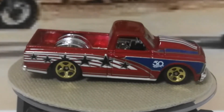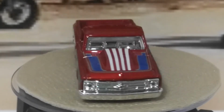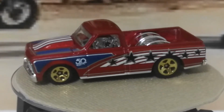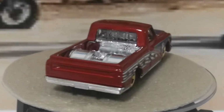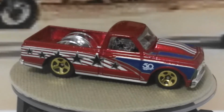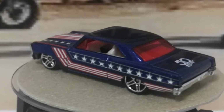That's the O truck. Number 3 of 10, the T car, is another Chevy Nova. And this is a really nice casting. I've got quite a few Chevy Novas actually. But this particular one with the stars and stripes work on it is just stunning. Just have a look at that. That is very cool indeed.